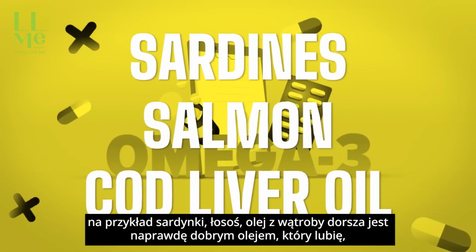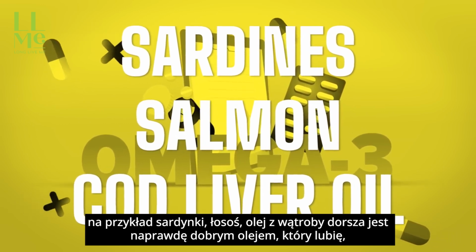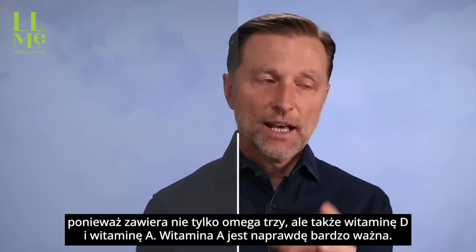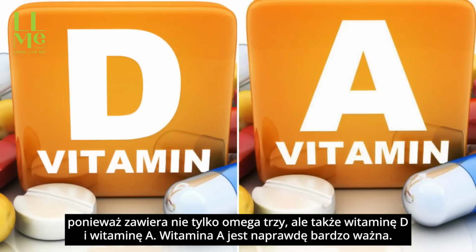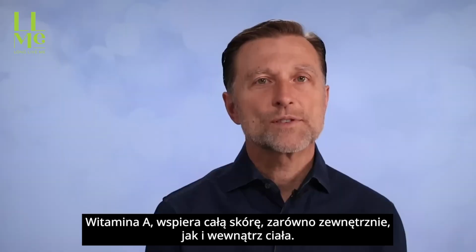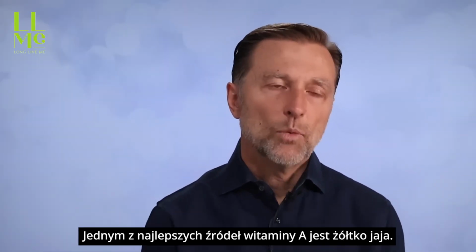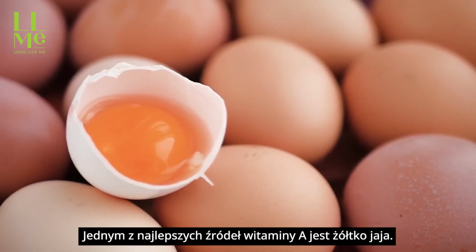Could be sardines, salmon. Cod liver oil is a really good one that I like because it not only has the omega-3, it has the vitamin D and the vitamin A. Vitamin A is really, really important. Vitamin A supports all of your skin, both externally and also inside your body. One of the best sources of vitamin A is from egg yolk.